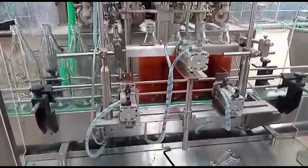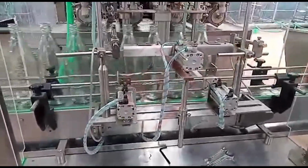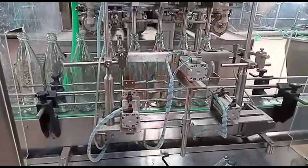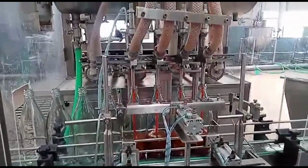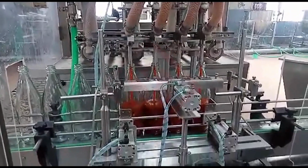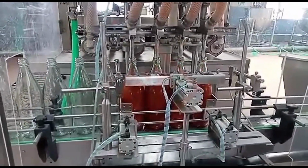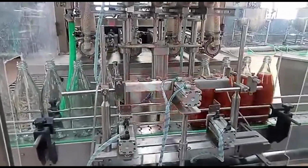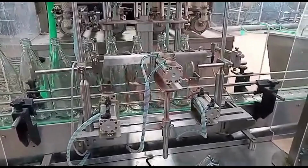These machines help automate the packaging process, improve efficiency, and ensure accuracy in filling containers. Filling machines come in a variety of sizes and capacities, ranging from small tabletop machines for low-volume production to high-speed, fully automated systems for large-scale manufacturing. The choice of filling machine depends on the type of product, production volume, and industry-specific requirements.